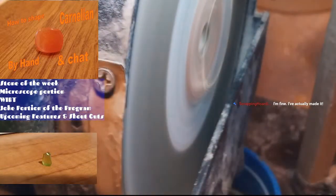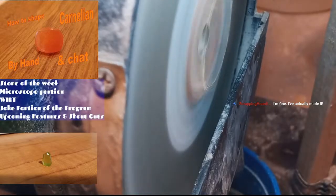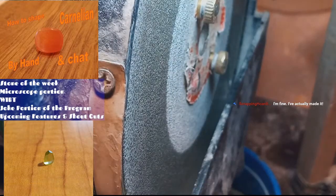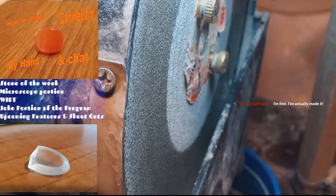He was featuring some ocean jasper. Ocean jasper, right? Or is it a different kind of jasper? One of those types of things. That's the end of that one.